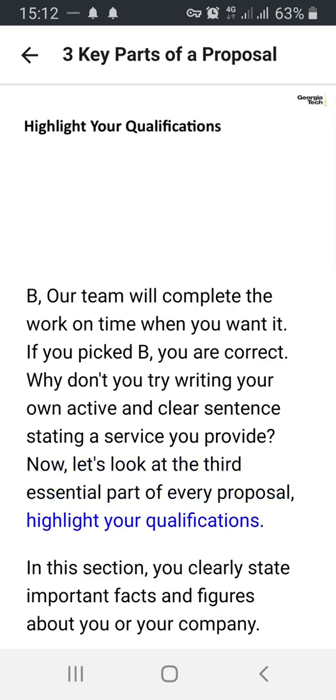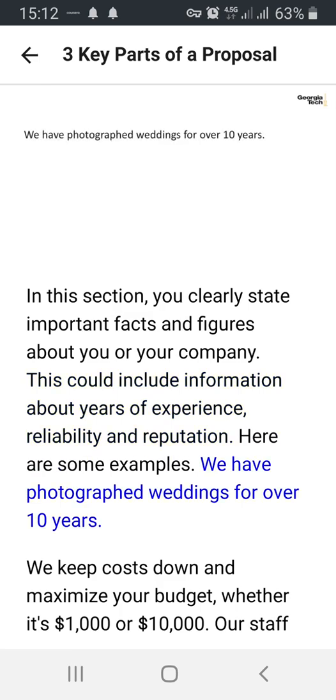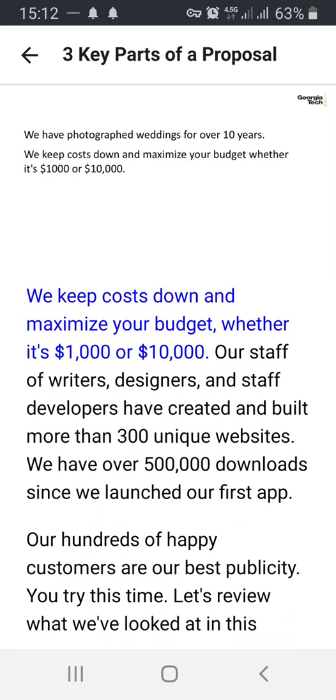Highlight your qualifications. In this section, you clearly state important facts and figures about you or your company. This can include information about years of experience, reliability, and reputation. Here are some examples. We have photographed weddings for over 10 years. We keep costs down and maximize your budget, whether it's $1,000 or $10,000.